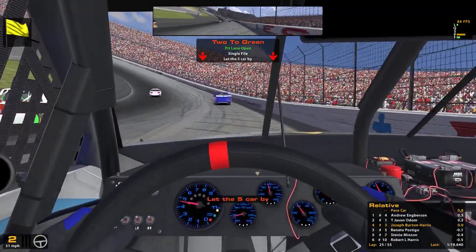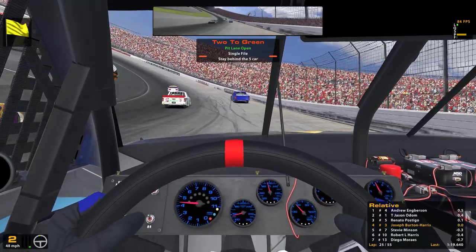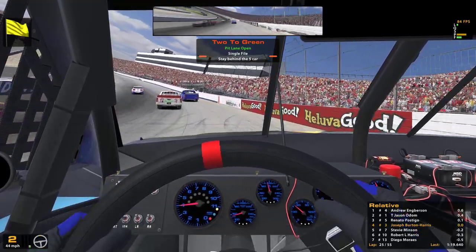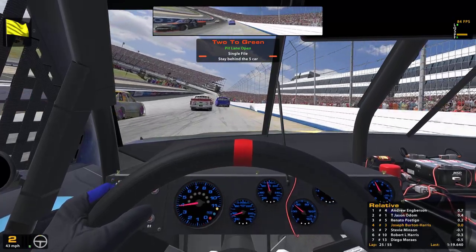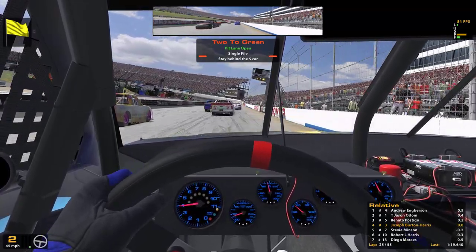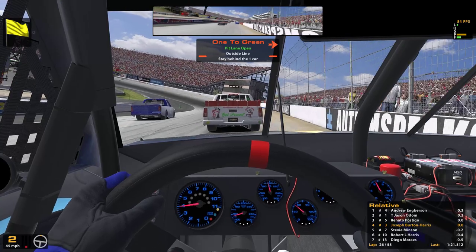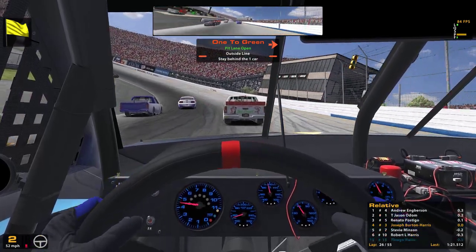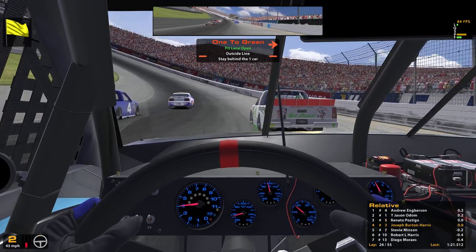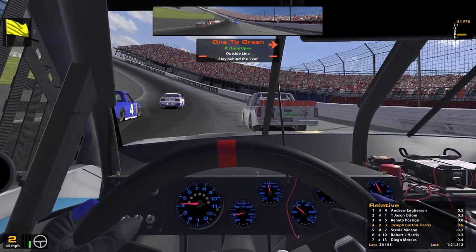Starting on the outside. Let the boys by. One lap to green. Line up on the outside. All right, it is time to boogie. I'm warming up the brakes. Not like you want any heat in the tyres around here.